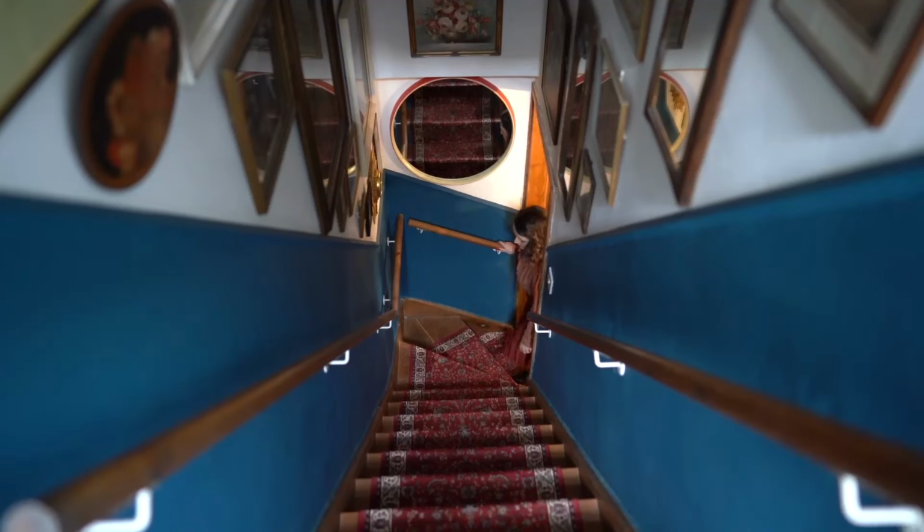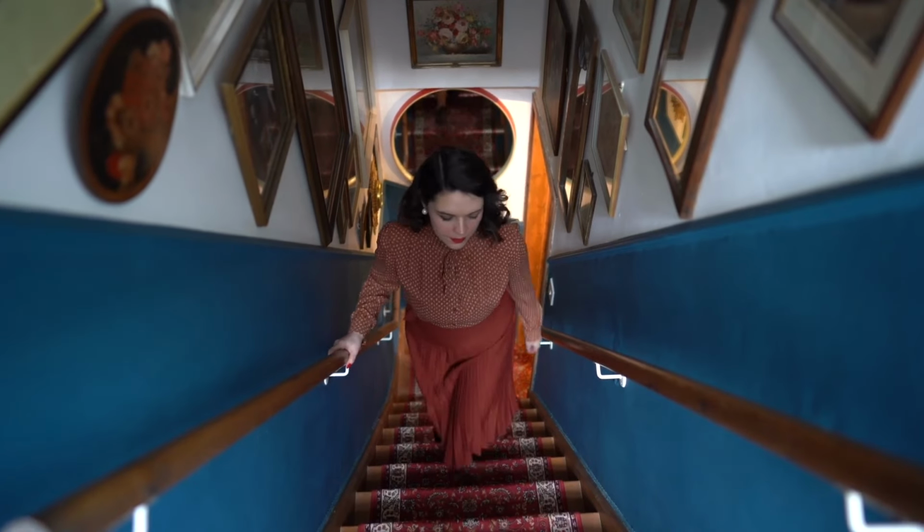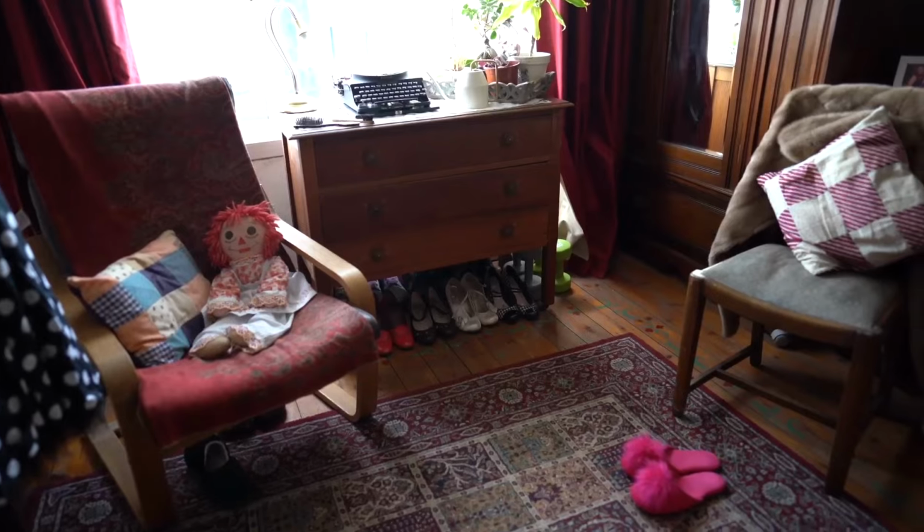So we put that in the kitchen, and then we sort of thought, right, how can we get this house back to our favourite era? This house was built in the 20s, so it's been through the 40s, and we just had to discover what that would look like our way.